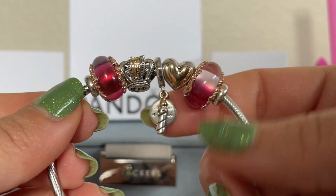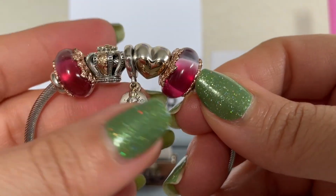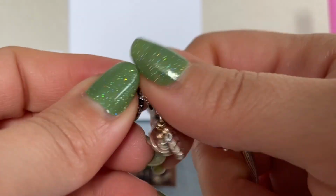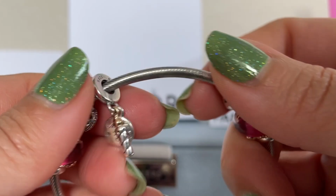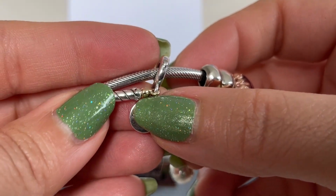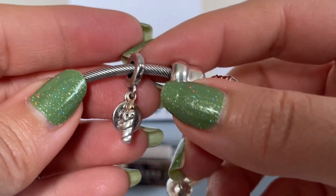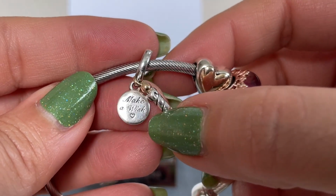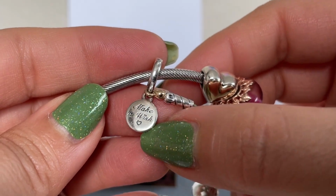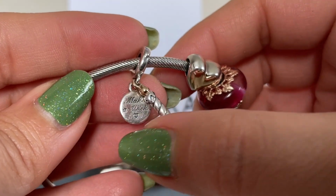If you listen to our podcast, Charm Chat Podcast, then you will know that my number one thing was this birthday candle. And the thing I love about some of the more two-tone things that Pandora has been doing is it isn't plated, it's 14 karat gold, and that's just like classic Pandora. So I had gotten this charm from my cousin for her birthday, and I was like, this is a really cute charm and I want one. So it's not my birthday, but hey, 50% off is the perfect time to get them.